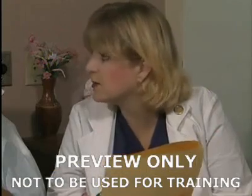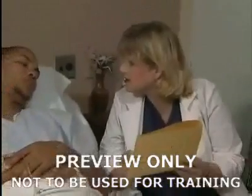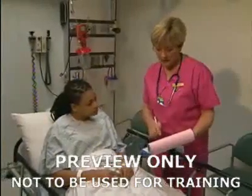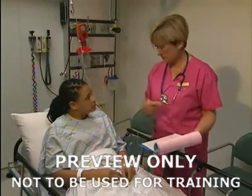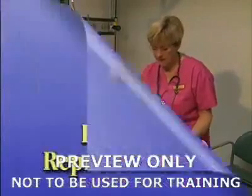It's your job to make sure you understand the privacy practices fully and to make sure patients have a copy of the notice, no later than the date of first service delivery. In emergency situations, provide notice as soon as the emergency is over. Make a good faith effort to get the patient's written acknowledgement of their receipt of the privacy notice.